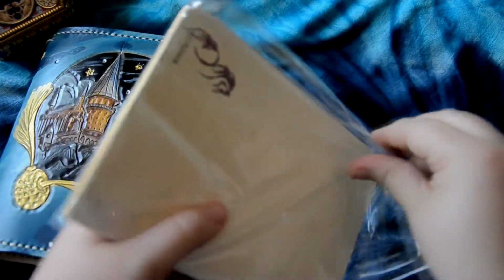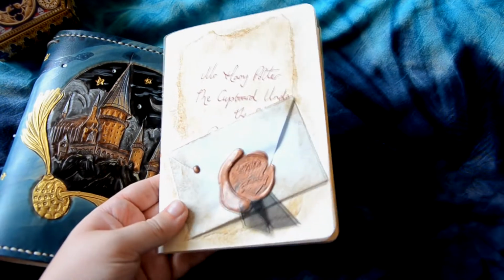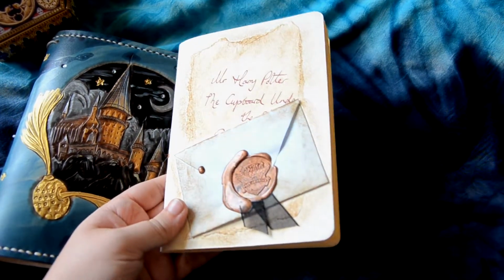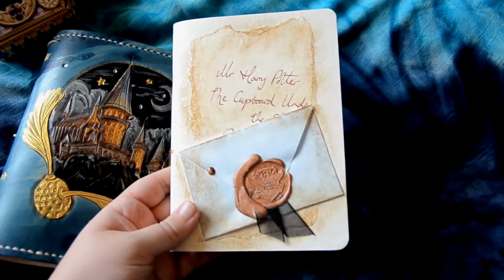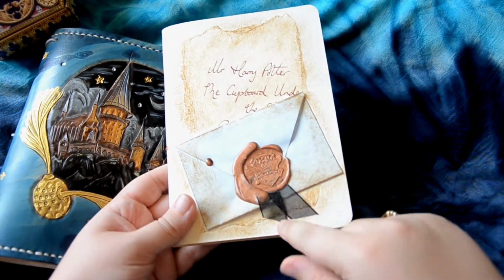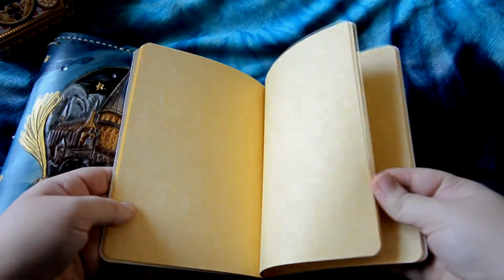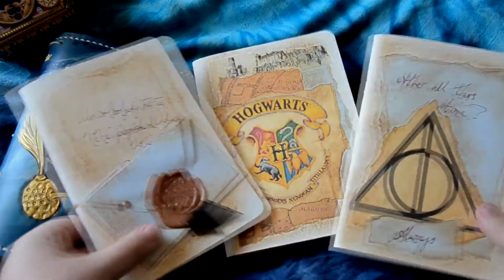And last but not least, this is probably my favourite. Oh, it's beautiful. She's put a lot of time into these, as you can see. So there's an envelope on the front with a wax seal stamp, and the wax seal stamp actually says Owl Post with a little owl on it. And the writing here is Mr. Harry Potter, the cupboard under the stairs. So it's his Hogwarts acceptance letter, and it's got these pieces of ribbon here coming out, really, really lovely. And this is parchment paper as well. So it's very kind of yellow. Really, really nice. And they're all stapled. So here's 3 of them together.